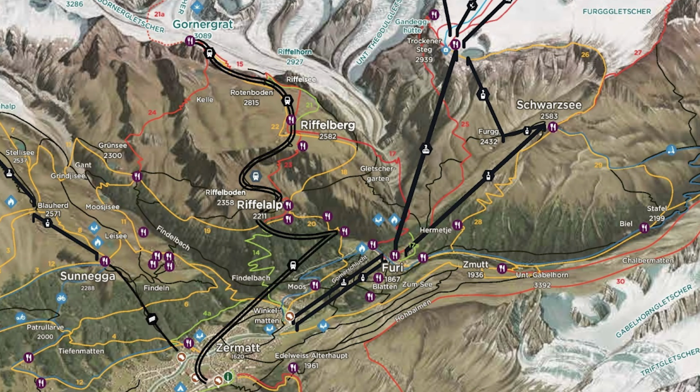Now our next destination is going to be Riffelberg. It's on the way up to the Gornergrat. There are some spectacular views up here, and basically how you get up here is you're going to take the cog train out of Zermatt, which you catch directly across from the train station in Zermatt, and you're going to ride this train up, and you can actually hike back down from the top. There are a lot of good hiking trails up there, but if you're lazy like me, you just want to take the cog train up and get your pictures. So, we're going to go up to Riffelberg.